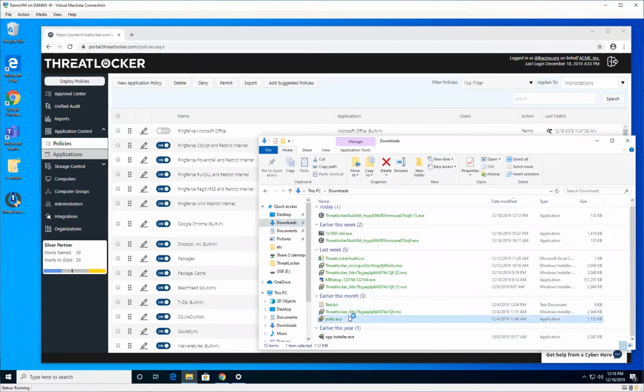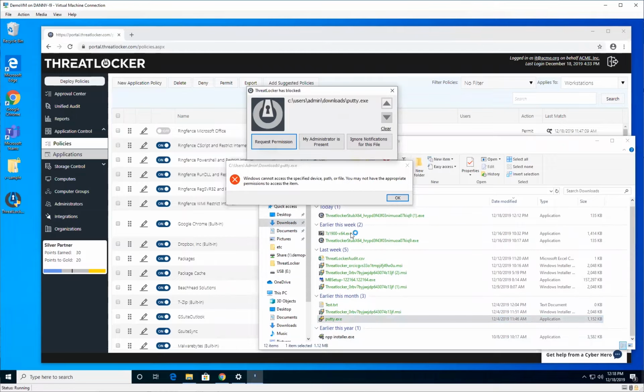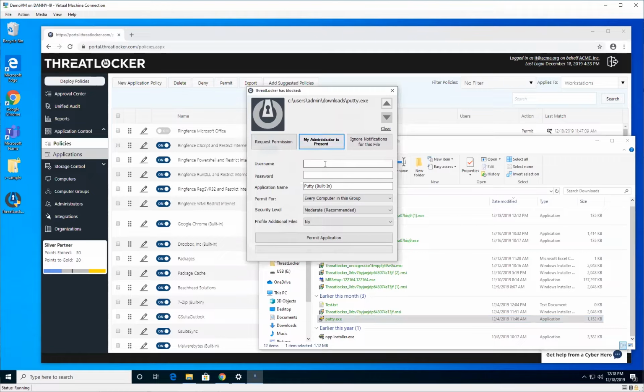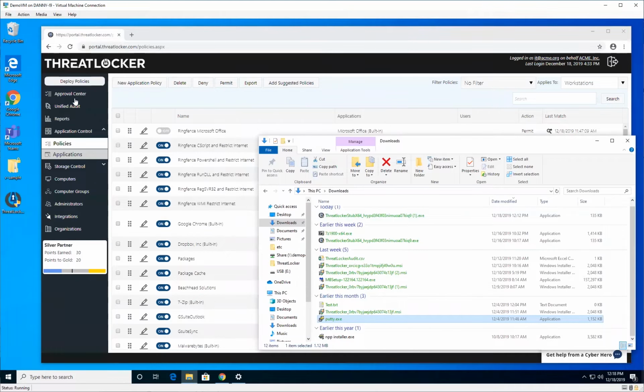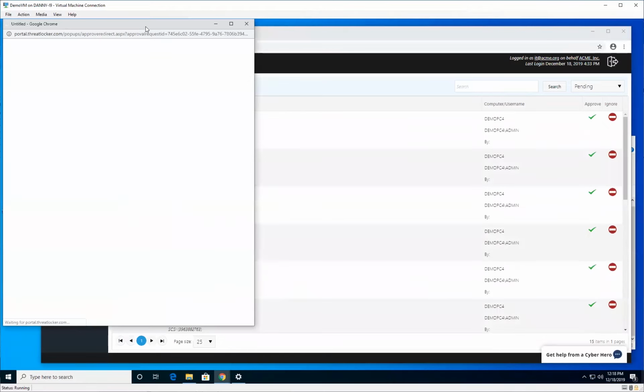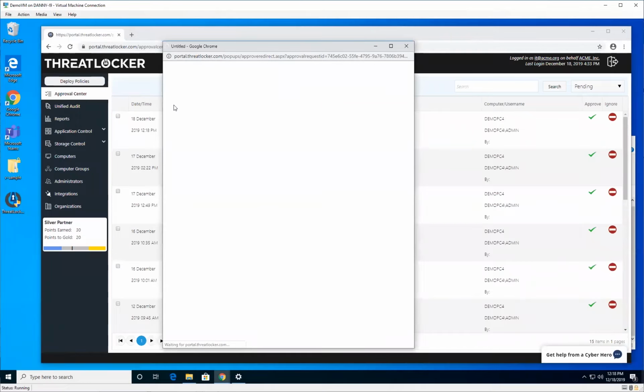So I'll give you an example here. I'll try and run PuTTY, and the application will get blocked. The user will be presented with this message where they can simply hit request permission. If the IT administrator or the MSP is on the machine trying to install software, he or she can simply put in their credentials here and permit it immediately. In this case, I'll hit request. This can be configured to go straight into your PSA, straight into your ticketing system, and can be approved straight from there. So I can just click approve here.